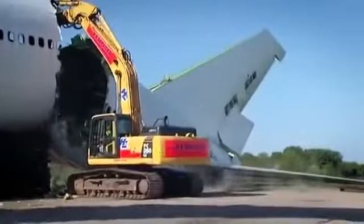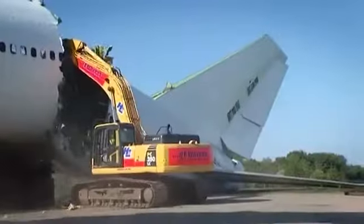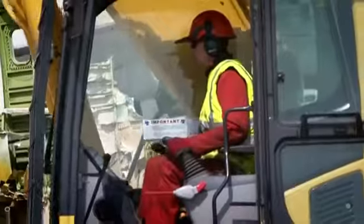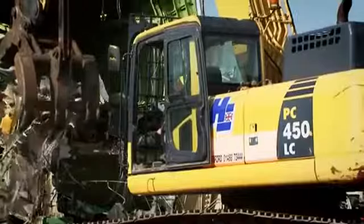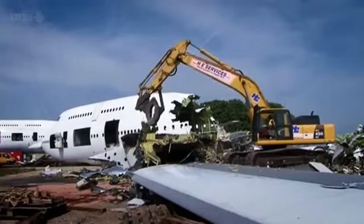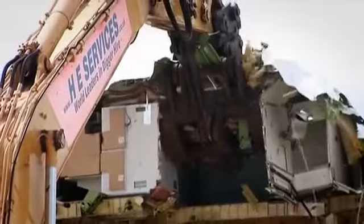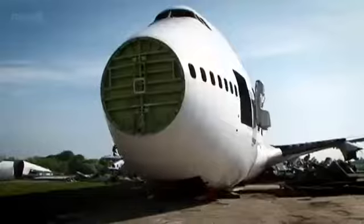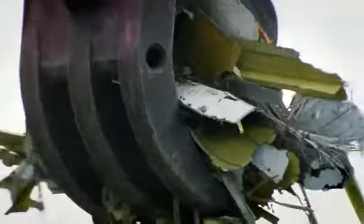So we'll take the tail off first, chew the tail up. And then we'll work forward, and the outboard of the wings into the fuselage, and then through the rest of the body. It doesn't take very long. It's about 3 days to do a 747. It really is all the guts and the veins and everything just being pulled out of the whole machine. Look at that. Very soon, this 747 is nothing more than a heap of scrap metal.